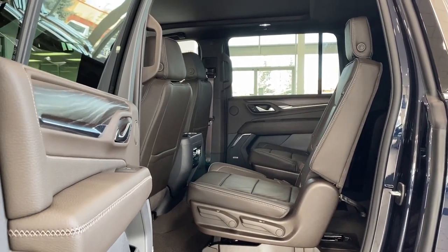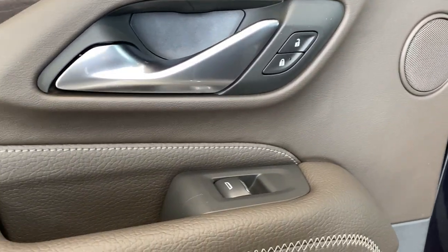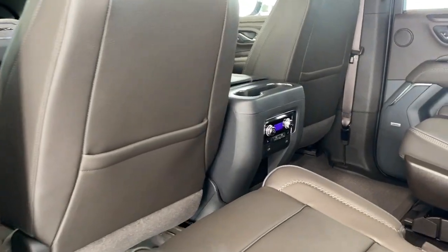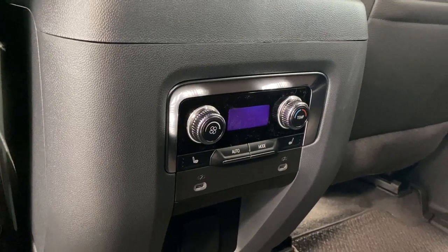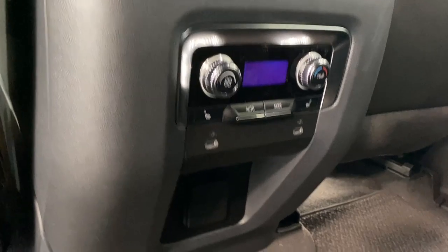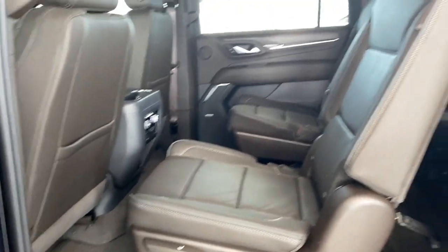Next, we're going to take a look inside the back of this 7-passenger SUV. The passenger door has power door locks, power windows, door storage with a cup holder and a door speaker. The backs of both front seats have got leather seat pockets. The back of our center console has dual cup holders, the rear climate control buttons, rear heated second row seats, some USB-C plug-ins and a power plug-in down below. Carpeted floor mats on the floor, bucket seats in the second row.